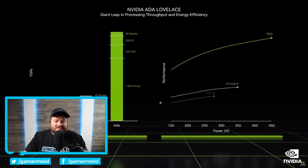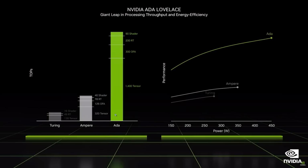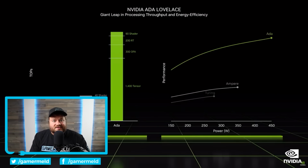And speaking of performance, Nvidia goes right off the bat and starts discussing next-gen GPUs and just how powerful they are. As you can see here, Ada Lovelace is a pretty massive jump over Ampere, and before I actually get to the cards themselves, I'll go ahead and say that Nvidia claims Ada Lovelace, or at least the RTX 4090, is 2 times the performance in rasterization versus the RTX 3090 Ti, and up to 4 times when you turn on ray tracing.